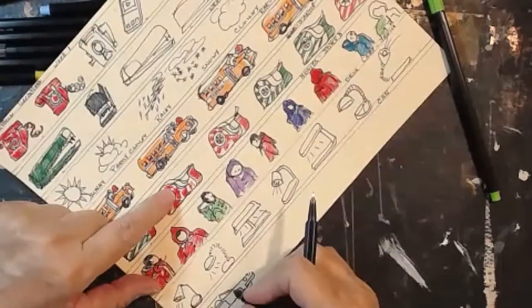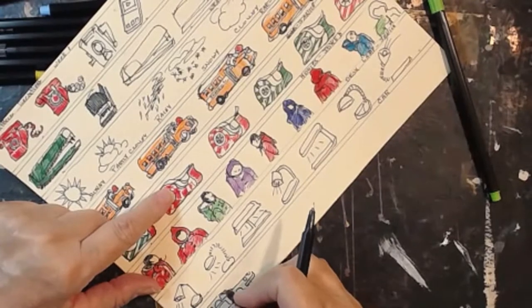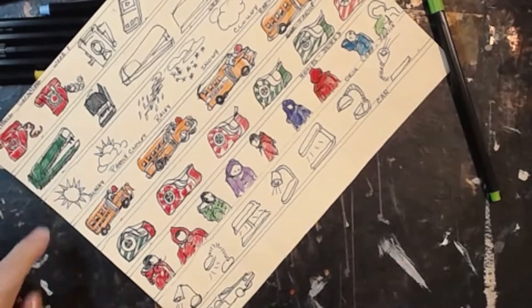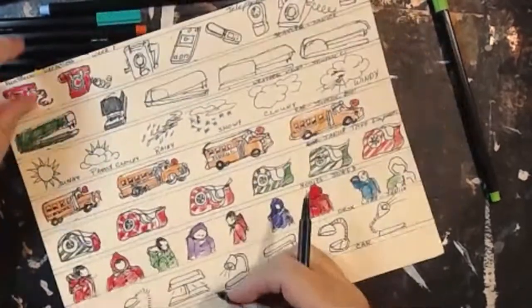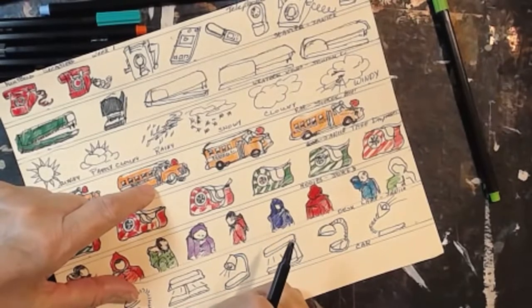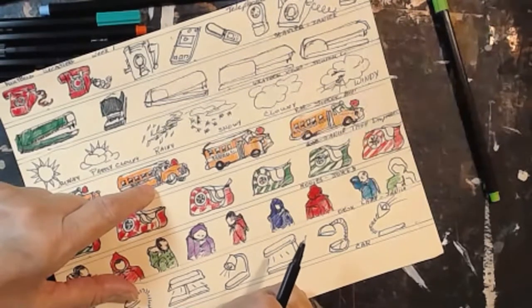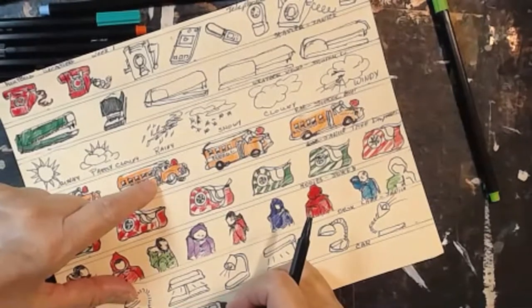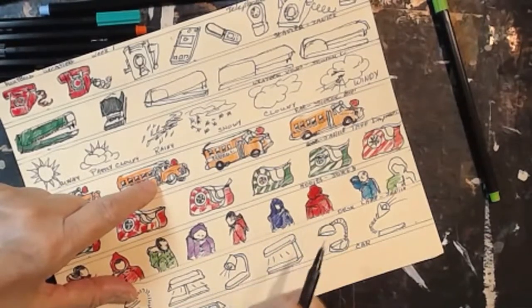All right, that's a long, long car here. Let's do a short one. Let's do a hatchback car. I have a wheel there, and the door, and the window, and another window. The front window.